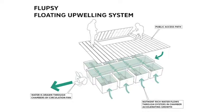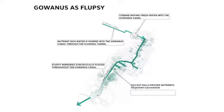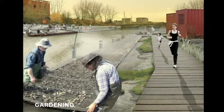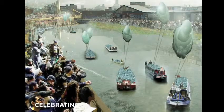So the water is churned through this raft. You can see the 8 chambers on the side host little baby oysters and essentially force feed them. So rather than having 10 oysters, you have 10,000 oysters. And then those spat are then seeded. Here's the Gowanus future with the oyster rafts on the shorelines. The flupsification of the Gowanus, new word, and also showing oyster gardening for the community along its edges. And finally, how much fun it would be to watch the Flupsy parade and cheer on the oyster spats as they go down to the reef.